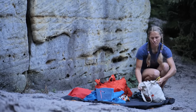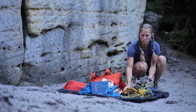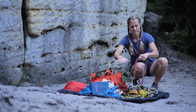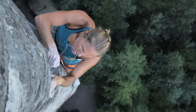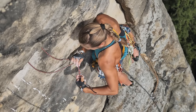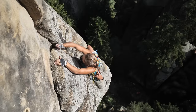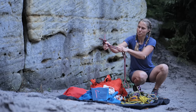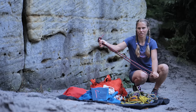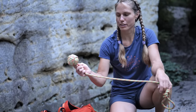For climbing on sandstone, we are using various slings and knots that we place inside of the cracks. So basically you have a piece of sling, you make a knot at the end, place it in the narrow spot in the crack, and as it tightens up, the knot should be holding there. For wider cracks, we are using monkey fists.